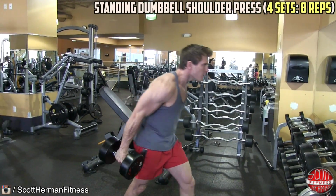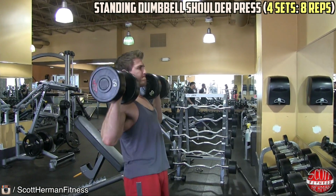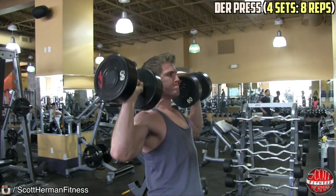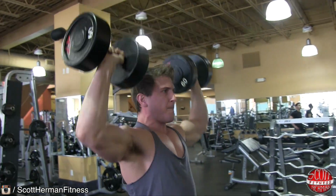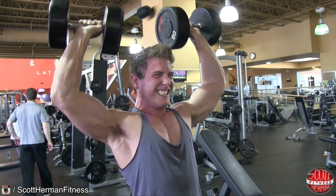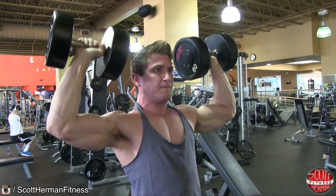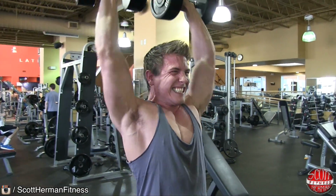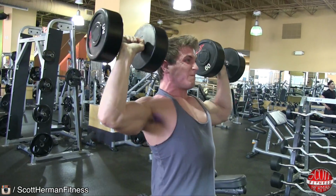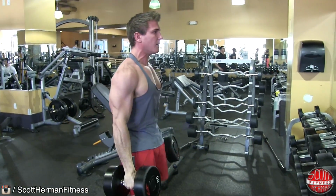The first exercise is going to be a standing dumbbell shoulder press. This is a really great exercise. It's going to hit the entire shoulder, and when you perform this exercise, you really want to make sure that you're focusing on keeping your core tight on the way up and on the way down. It's going to help you when you're pressing heavier weight. Make sure you're also doing a full lockout at the top, and you're controlling that negative on the way down.